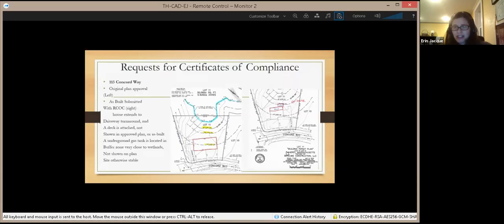The as-built plan is fairly accurate. The only exceptions I would make are outlined in red, which are difficult to see, but basically I just hand drew on these little items. See how there's a turnaround in the driveway? The house actually extends to the extent of that turnaround. I'm not sure that's a huge deal because if you look at the footprint of the house, I think it includes that, although it's a little bit closer to the 50-foot buffer, but I think that's splitting hairs.